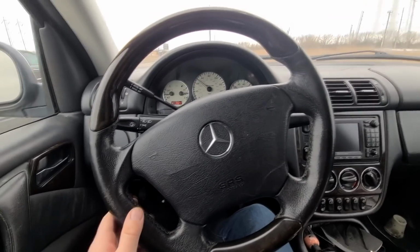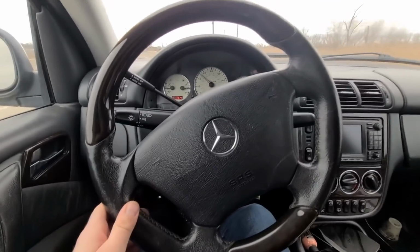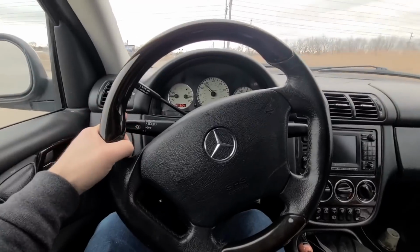Alright guys, I just got off the highway. I went over kind of a big hump, and now my steering wheel is like this. Hopefully OG will kick some butt right here.